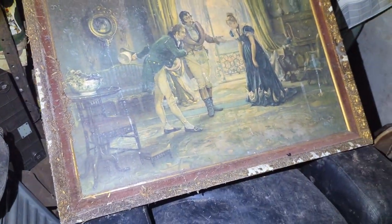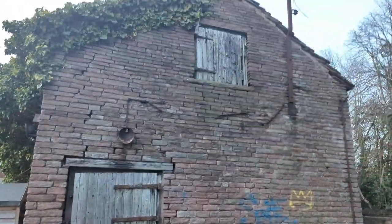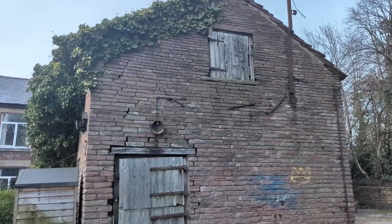Again, fantastic. So out we go. If we can move this gate a bit. And that back. Wow, so this is to the back of this little building. You can see that the ivy has taken over.